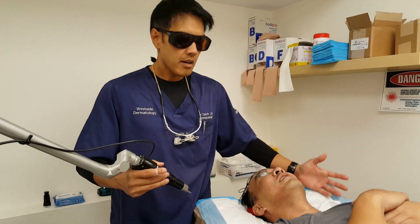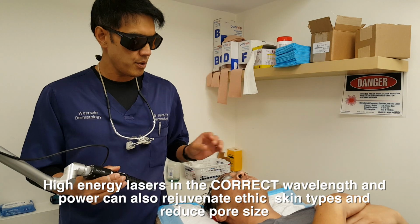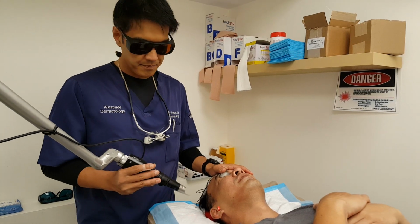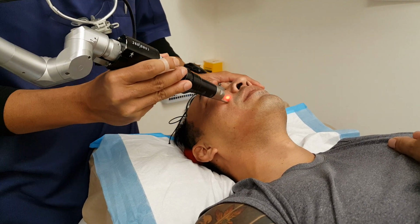So guys, this is the same laser. It's called a Q-switch laser or picosecond laser. It can be used to treat tattoos, but I'm using it in a setting to treat pores on my brother's face. Okay, Wim, you ready? All good, here we go. So this is a photoacoustic laser. You can hear it. He's got lots of pigment.